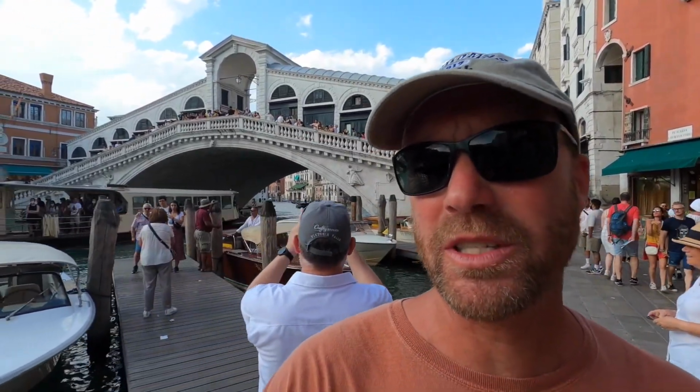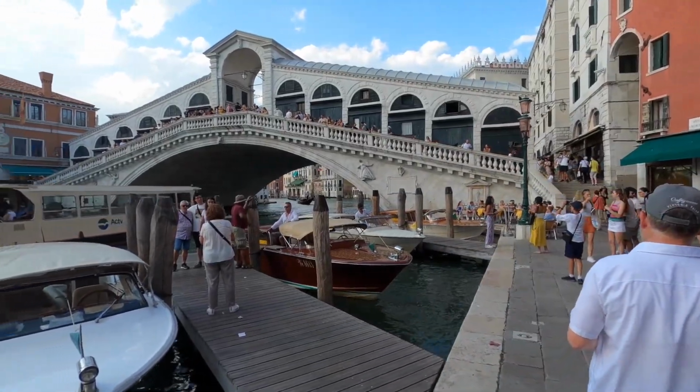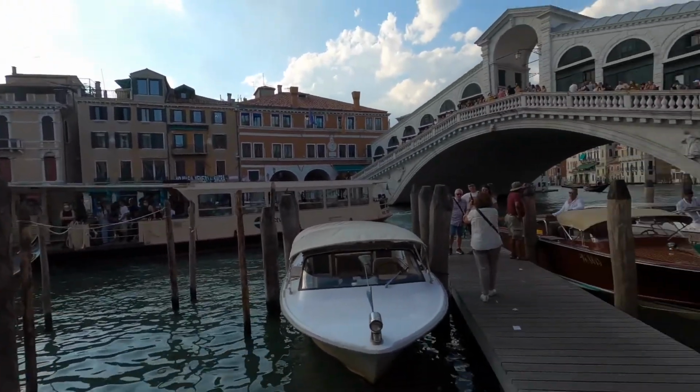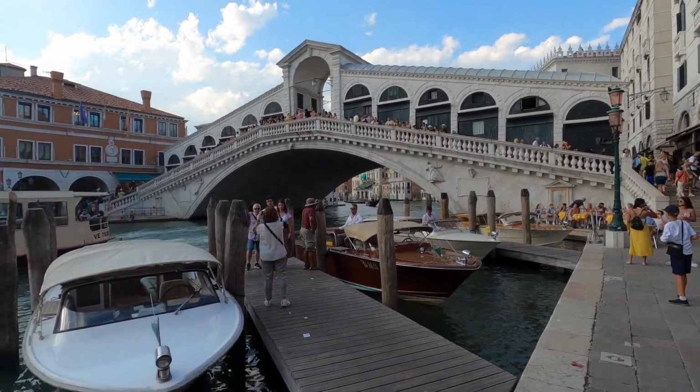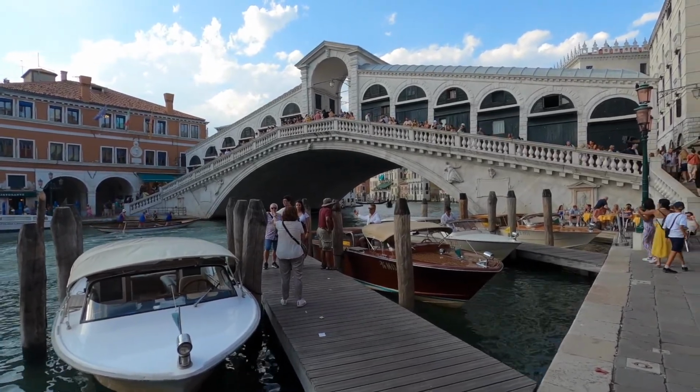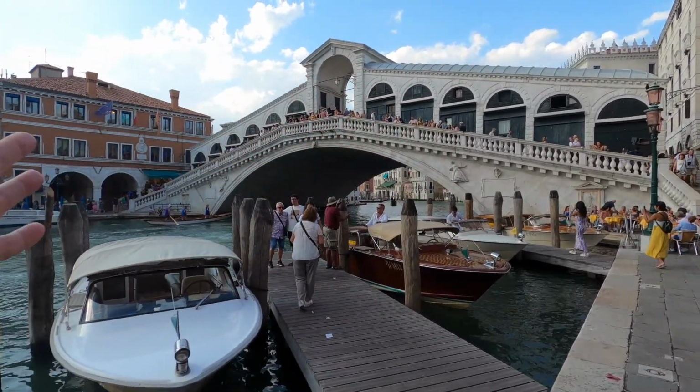One of the most iconic tourist spots. There's another water bus station. The Rialto Bridge, one of the most iconic bridges in the world. Pedestrian only, and there are shops up and around.